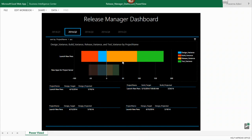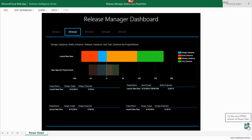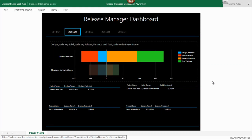Okay, so now because that is one project, it is launch new pens. It is showing only the launch new pens project data here. So it's completely interactive. I just recently noticed this. This is probably another advantage of using Project Online. There is an HTML5 version that is available right now. So you can click on that.